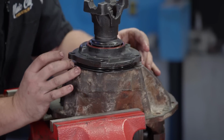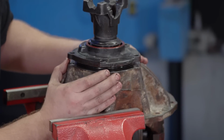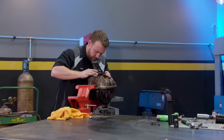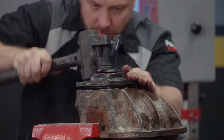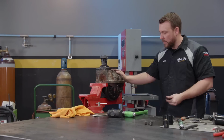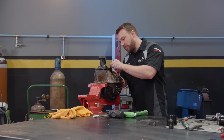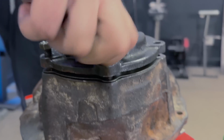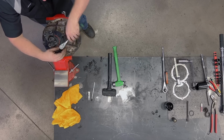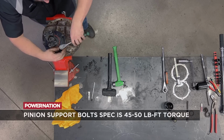So both the shim and the pinion support only go on one way on these 9 inches. Make sure you got everything lined up. Now this is a new O-ring, so some light tapping may be required. Oh, we got it seated deep enough to where we can get a bolt in. So just like we did on the ring gear, we use the bolts, completely cinch it down. We will cinch this all the way down until it's fully seated and torque them down from there.